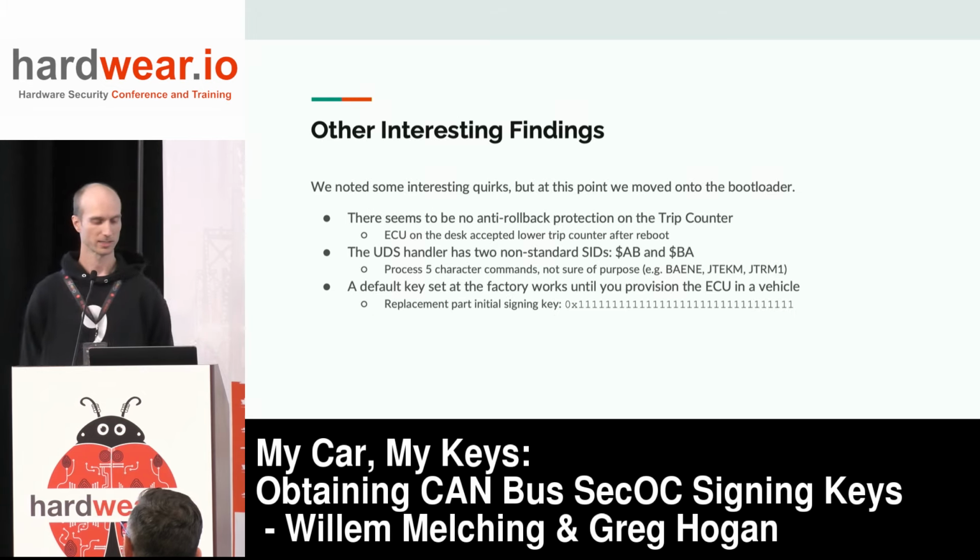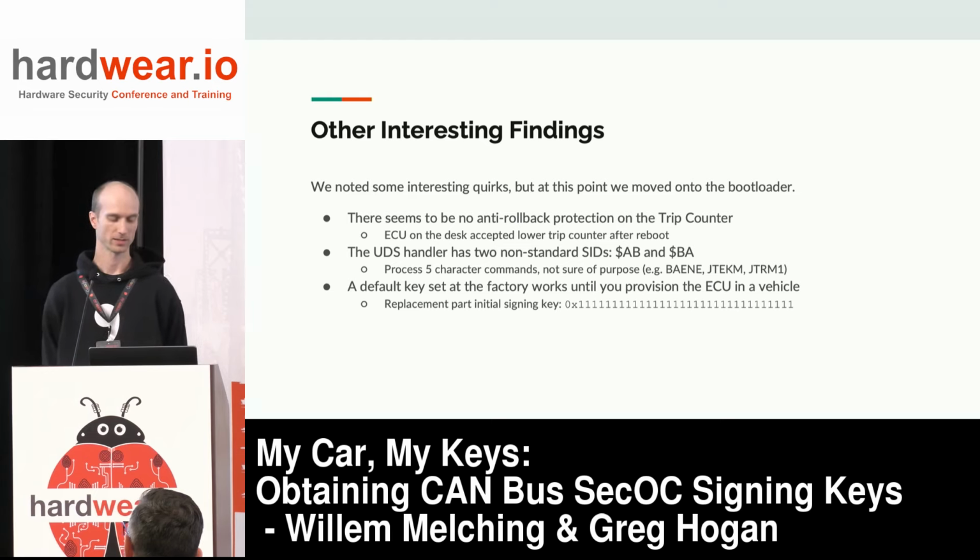A few other interesting things that we found. We didn't really go deep into these because we moved on to the bootloader. But a few other things that were interesting was that we found that the trip counter didn't seem to actually prevent replay attacks. You could reboot the ECU and then give it a trip counter of 0, and it would happily accept messages that were encrypted for that trip counter.